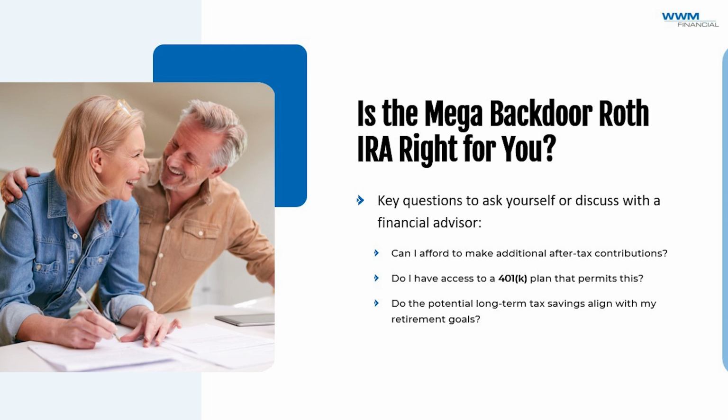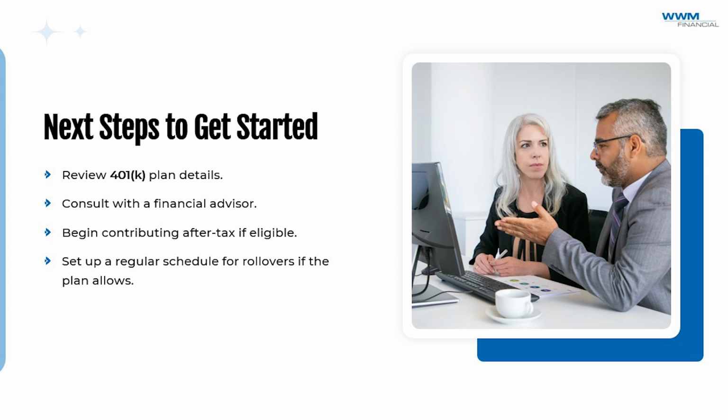Now, the third question here is, do the potential long-term savings align with my retirement goals? This is where you, again, might want to consult with a professional to take a look at how much longer you think you're going to work. So how long will these contributions be able to grow in a tax-free manner in the Roth? And if you are retiring sooner rather than later, do you have other income sources that you can tap into to allow the tax-free Roth contributions time to really grow and be the most benefit to you? So if the answer to all of those questions is yes, this is a very good option and you really want to consider it.